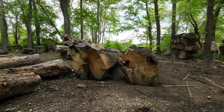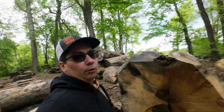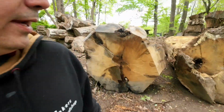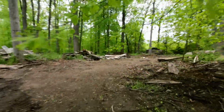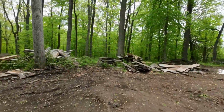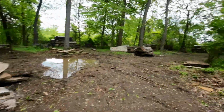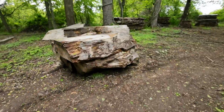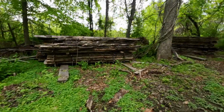It keeps going. That log right there is about as tall as I am. Just to give you a little bit of perspective. It really is basically as tall as me. So it's about 5'8" in diameter. So we've got beams over there, some really large cookies. And then over here is where we have all of our cookies stacked. Again, still need to sticker that and that so they actually start to dry properly.